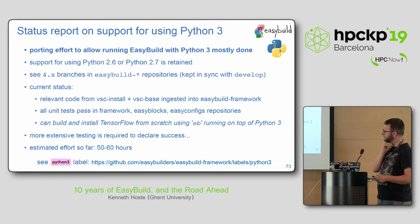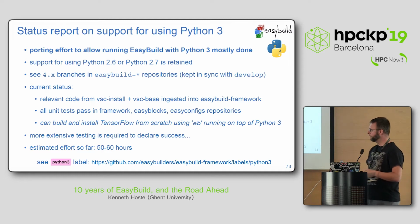We've done the ingestion of VSC-Base, which was a prerequisite. The current status has all the unit tests passing and all the repositories on top of Python 3. And we can build and install TensorFlow and OpenFOAM as well, I think, using EasyBuild running on top of Python 3, so that means it's pretty much done. There will be corner cases left and right that we may hit as we do further testing, but that's not there yet. In terms of effort, it was like 50, 60 hours of work, mostly by myself, to make it work also on top of Python 3, which is not that bad. It was a lot less work than I was expecting. And this includes all the packages as well, which we've done up until now.